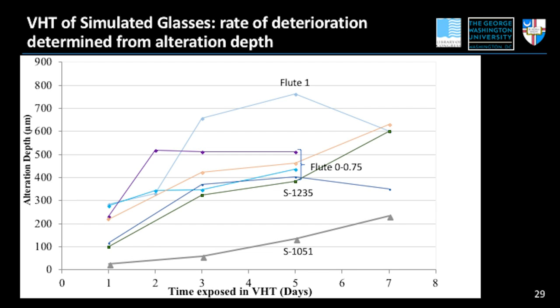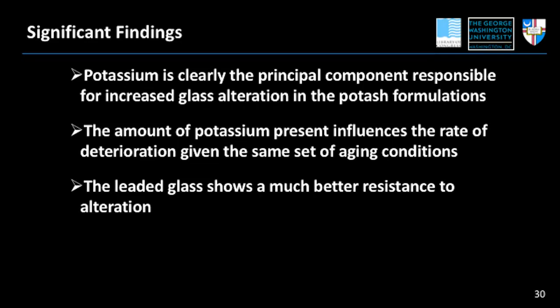It showed us that there is some effect of saturation. However, what was very useful is we could see that the leaded glass was a much slower type of reaction. So now we can concentrate on that same leaded glass in the environmental chamber. So these are our findings doing all of these tests in the lab. And now I can let my colleague Lynn tell you the rest.